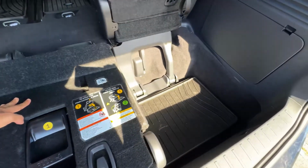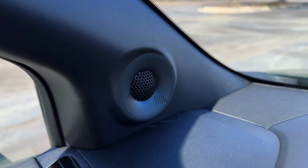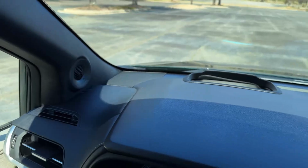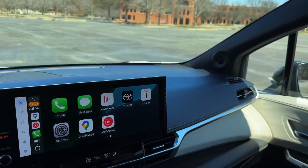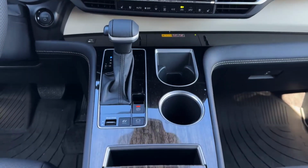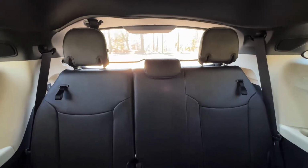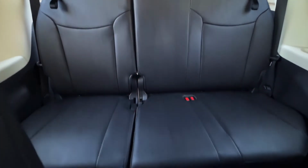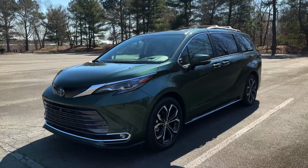I would say the other con regarding the interior space would be the 12-speaker JBL audio system. It doesn't really sound that great. It comes as standard with the Platinum and with the Limited, and it's available as an option with the XLE and the XSE trim levels. But yeah, this JBL just does not sound as good as some of the other newer Toyotas that I've checked out, like the Grand Highlander, the Tacoma, the Tundra, and all of these products. The JBL sounds much better.